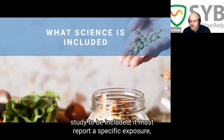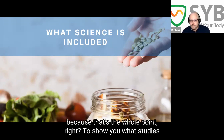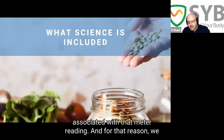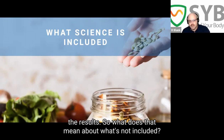Now, we don't include just any study. For a study to be included, it must report a specific exposure, because that's the whole point, right? To show you what studies are associated with what meter readings. So you take a meter reading, and then you can look up the science that's associated with that meter reading. And for that reason, we can only include studies that include a specific exposure in the results.